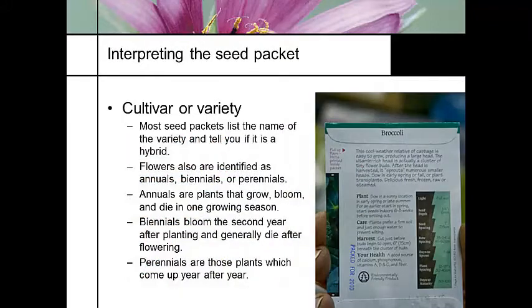Seed packages are governed by law, and they have to have certain things on them, whether it's a retail packet or a commercial packet, whether it's half an ounce, a milligram of seed, or a 50-pound bag of corn seed that you're going to plant in the field. They're all governed by the same rules. And a seed pack has to have certain things on it. It has to have the cultivar variety, and most packets are going to tell you if it's a hybrid.